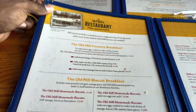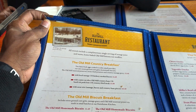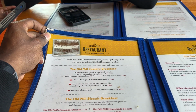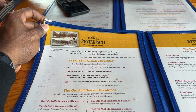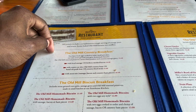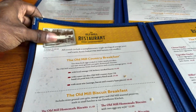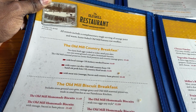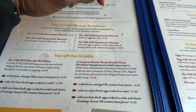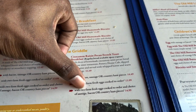We're at the Old Mill Restaurant, and it is a lot of food. All entrees include a complimentary single serving of orange juice and warm homemade oatmeal banana nut muffins. This is one of the ones that I've seen mostly people getting because there's so much food and everyone likes it. It's pretty much a sample of everything. I think T's gonna get that, but I'm gonna run with the cinnamon raisin pecan French toast breakfast. And I'm gonna get it with some eggs and bacon.